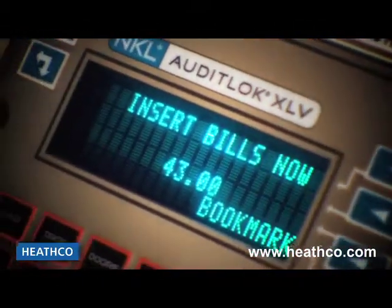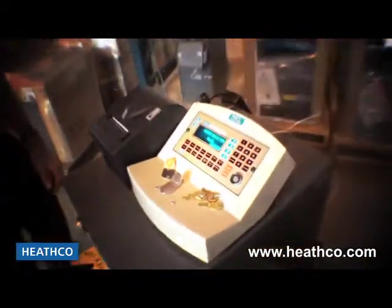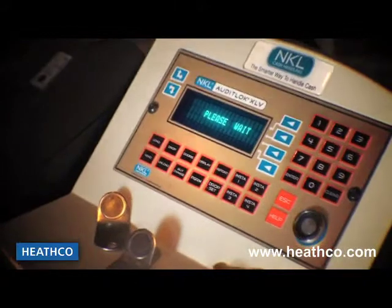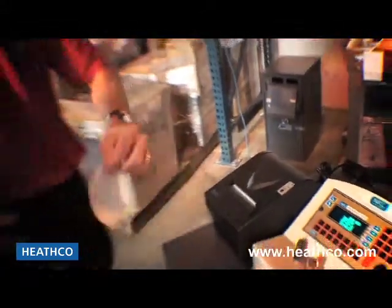And then when you're all done, Dave, of course, what you do is you come over here and just push escape. There's a little bit of a buffer period, and then it'll print a receipt for you. And that printed receipt has all that information that we've grown to love, which is the autograph, the serialized transaction number, exactly what was dropped, and the time and date stamp.